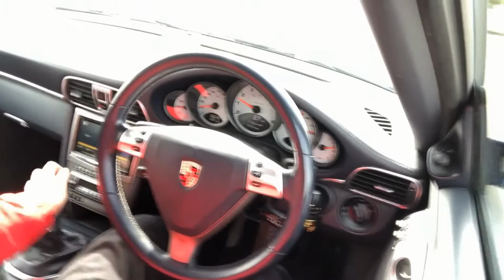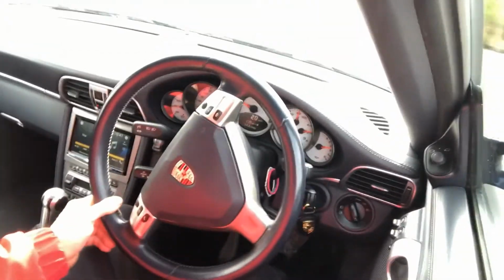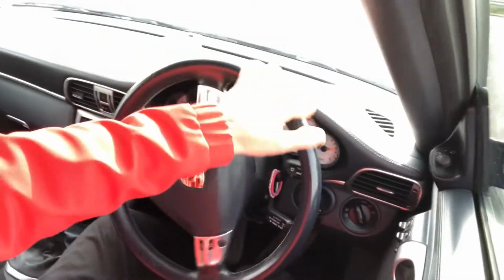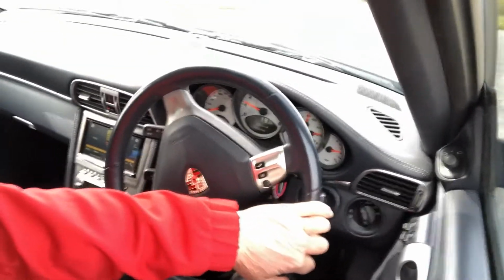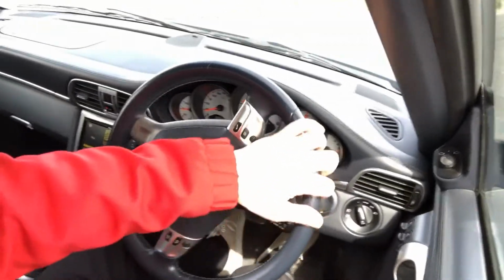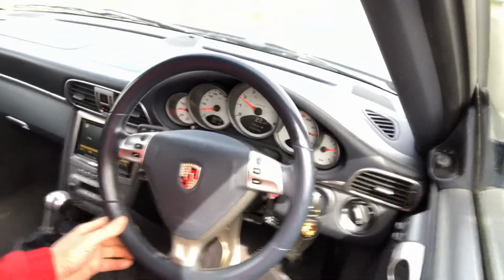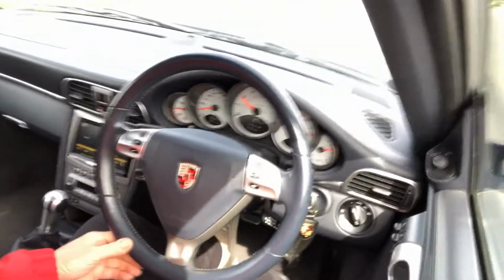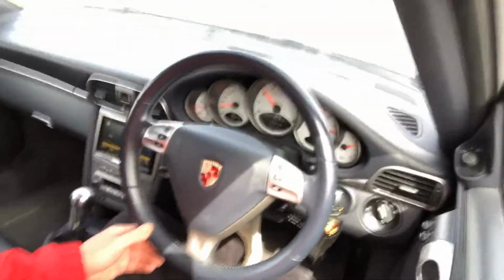I've sometimes thought that it might have something to do with the steering wheel sensor, and that the fault occurs when there's very little movement on the steering wheel for a reasonable period of time. Still in third. This road's really bumpy. Not helping me at all.